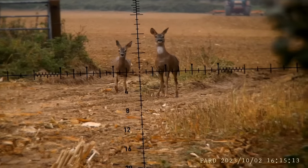Well, another early start this morning, and made all the more difficult today because it's starting to get a little bit chilly. But I'm going to the same piece of ground where I went to in last month's episode. You may remember I saw a few roe deer there.